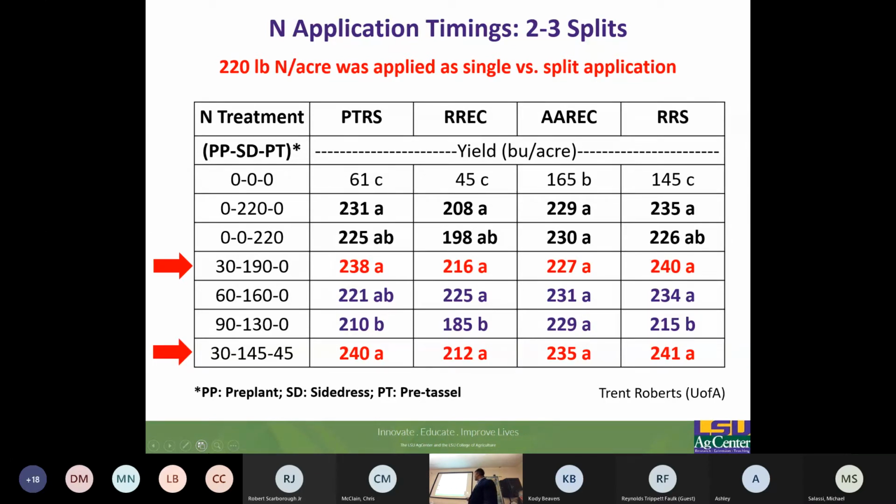So what's the point I'm trying to say? You don't see that much yield difference, but see, if you put your pre-plant at a higher rate, you are losing yield. So you really don't need pre-plant that much. You just need to cover from planting to V6 stage, and at that time you need only 20 to 30 pounds nitrogen. You don't need too much. If you put too much, you are losing yield.